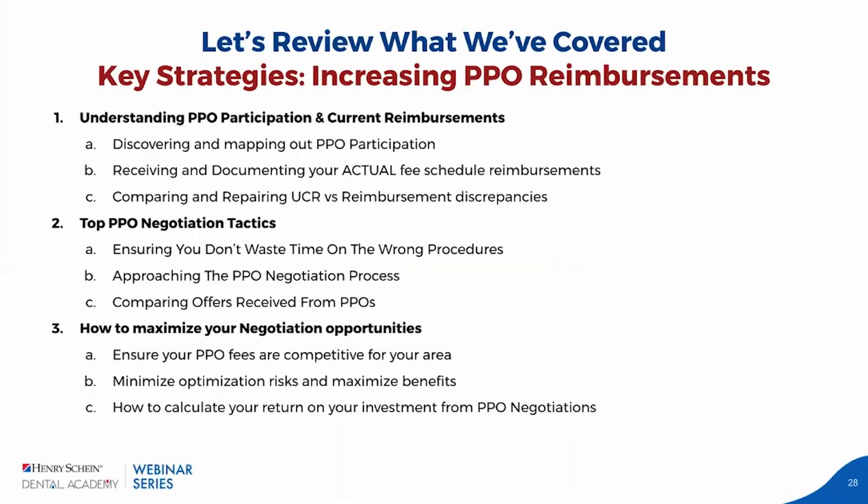one by one. So you need to understand your participation. You need to understand your reimbursements. You've got to document those actual reimbursements and fix any discrepancies. You have to make sure you follow those tactics for negotiation. You've got to focus on the right procedures and approach the negotiation process correctly. Compare those offers, making sure that you understand what you're signing up for. And lastly, understand the value of maximizing the opportunity by working with somebody like Unitas, so that you can make sure your fee schedules are competitive, that you're minimizing optimization risks, and that you're calculating your return on investment if you're going to even take the time to invest at all.